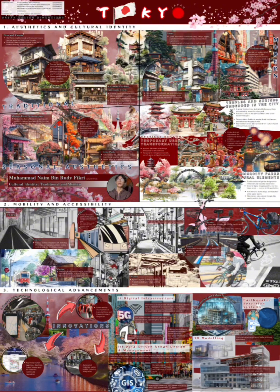Lastly, we also have Kagurazaka, which was a former geisha district that blends with traditional Machiya-style houses.